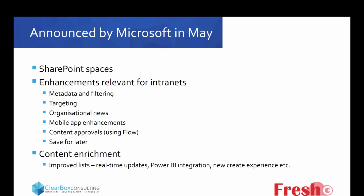Organizational news, where I've got some additional capabilities for saying where news comes from and how it should be curated. Some stuff around the mobile app that's getting some exciting updates, and then some other things like content approvals and save for later. And Microsoft have also talked about core enhancements to SharePoint in terms of lists and libraries, and some really useful things there, considering they're such a cornerstone of SharePoint. It's just going to be easier to create lists, and create from Excel and existing templates. We've got this idea of real-time updates, so no need to refresh the page, so people could use a list more like a dashboard, and lots of related things around Power BI integration and so on. So, Microsoft continuing to push hard.